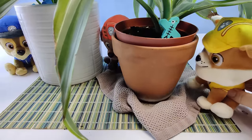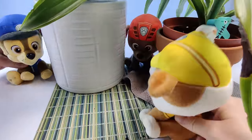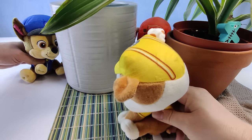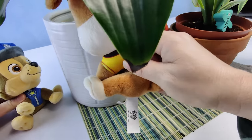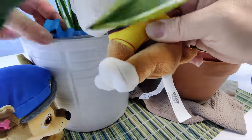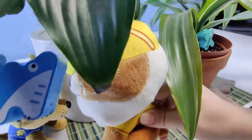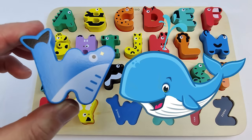Now the pups are playing hide and seek. Rubble's on the hunt. Oh, he found Zuma. Oh, now you found Chase. Well, what's that up there? It's the letter W. W stands for whale.